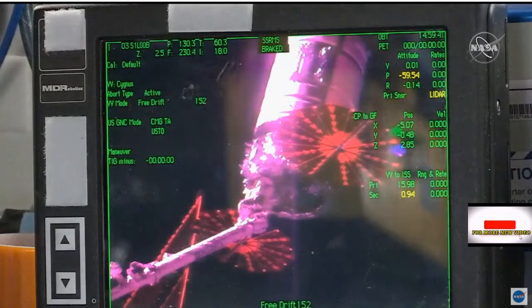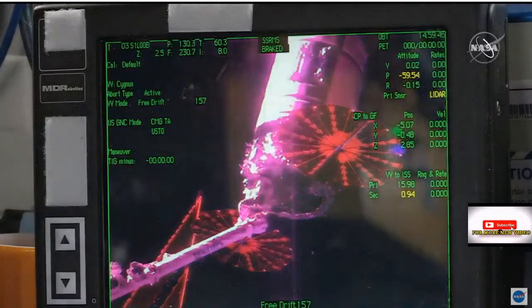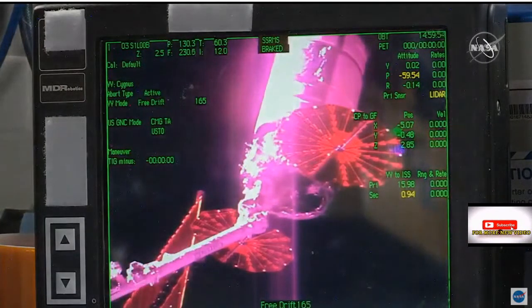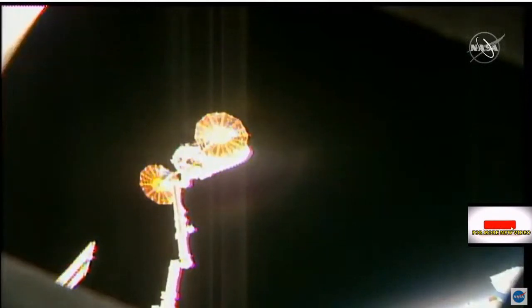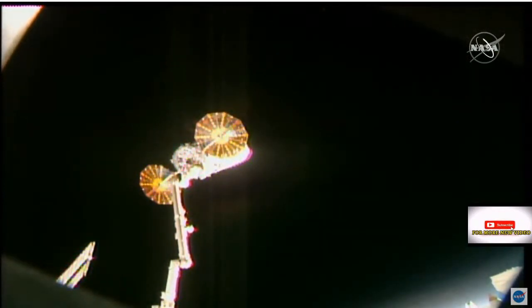For Kate regarding Cygnus release. Yeah, on 2. Thank you for waiting. Now, go for Cygnus configuration checks. Perform step 2 in 1.602. Copy. Step 2 and VV mode is in free drift. Cygnus lights are visible. Cygnus command path is on. PCS Cygnus command panel LED configuration is as expected.